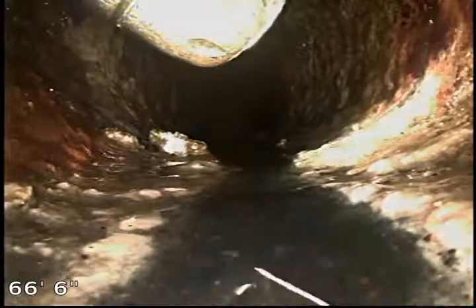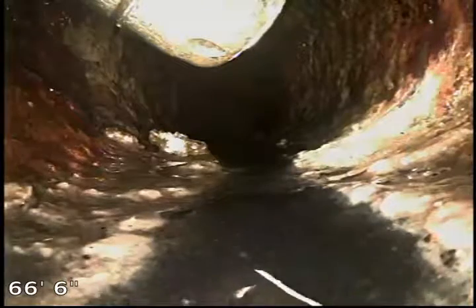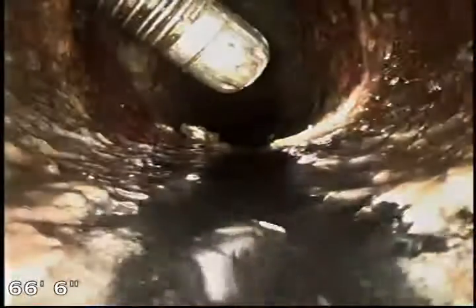So, what we're going to do is we're going to go ahead and pause the video for a second. We're going to run some water down the system, and we're also going to grab another camera and put it down the other toilet to see if we've come to that intersection or not, or past it. Okay, so we pushed another camera through the other vent for the other bathroom, and that's actually what you see right there on our screen.